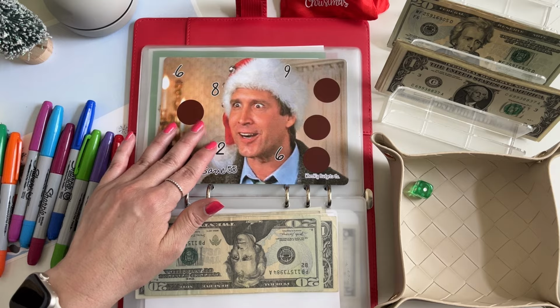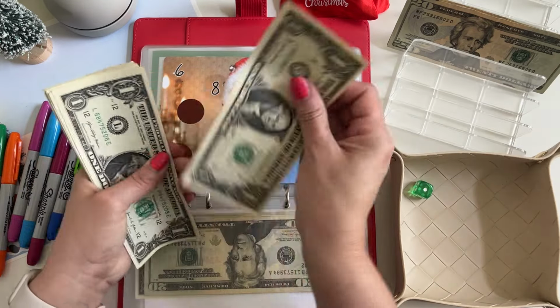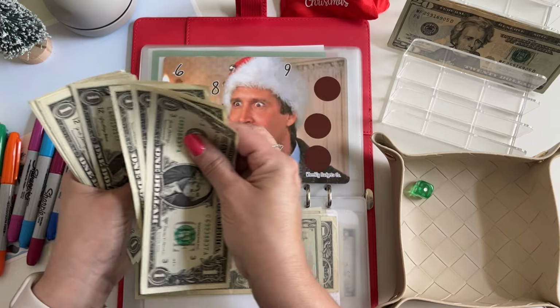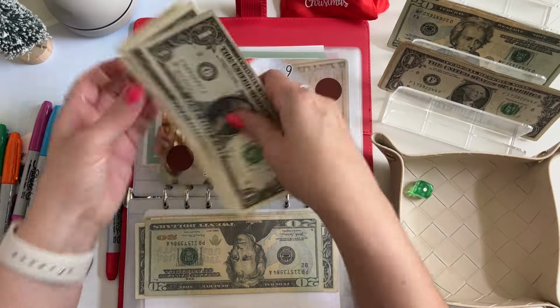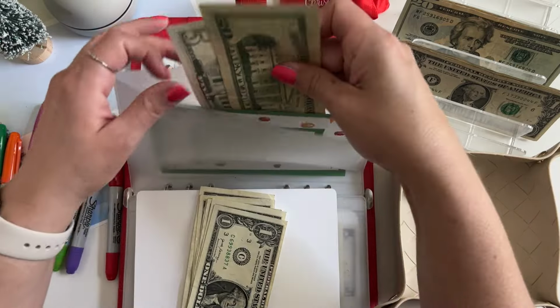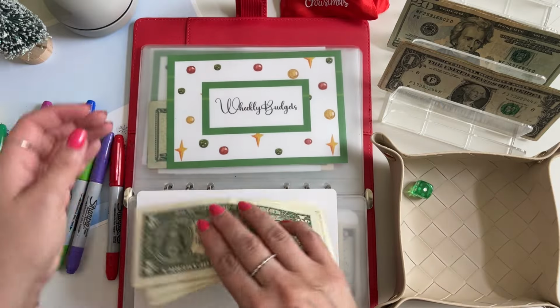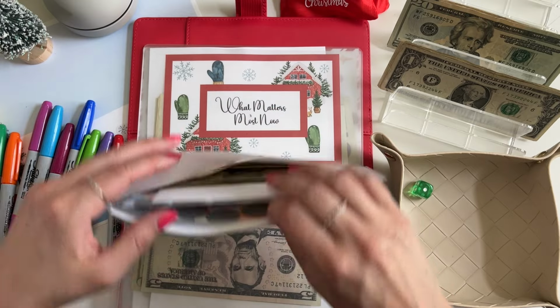That is $6, guys. So I don't have a five, so we'll just do six ones: three, four, five, six. Let me see if I can consolidate in this envelope. Nope, doesn't look like it. So let's see what we can do in Teach Safe Travel.